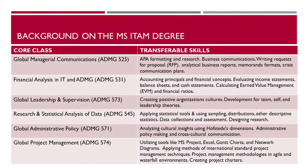We've listed some of the core classes here and some of the transferable skills that you get from these classes. So it's always good to think about the skills you're developing from the classes and how you can use those in the career search. If you're changing careers or looking to get into a position that is directly relevant to a class or multiple classes that you have taken, we highly encourage you to think about the transferable skills that you're gaining. You can use these in places like during your elevator pitch with a potential employer, during an interview, or on your resume or your LinkedIn.